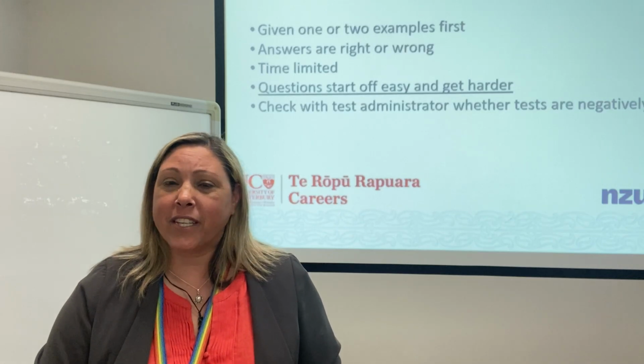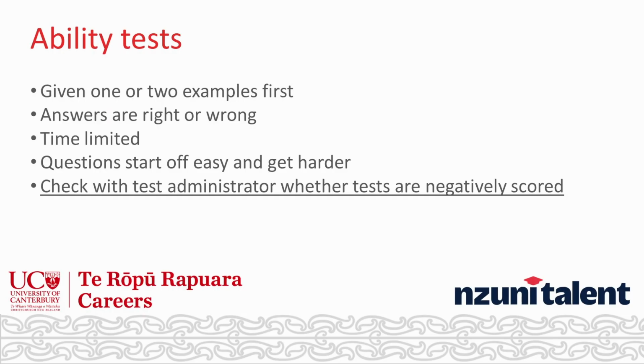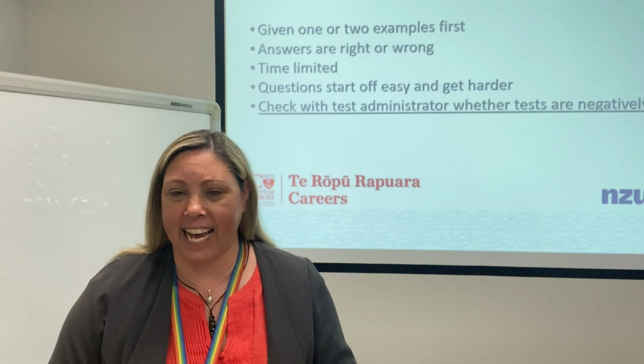So find out if you can skip questions and come back to them, or if you're required to complete them in order. Ask if they're negatively scored, so if you get an answer wrong, do you lose marks? If not, then you can afford to risk guessing on the questions that you find particularly hard.